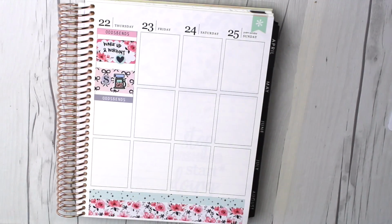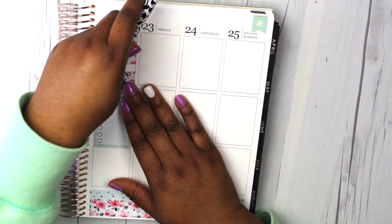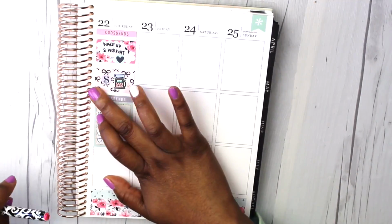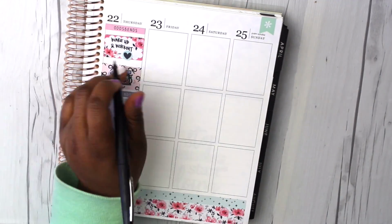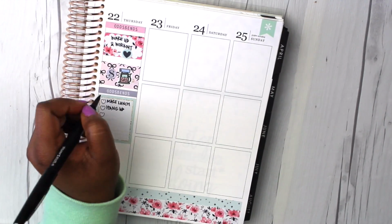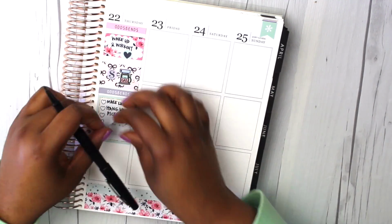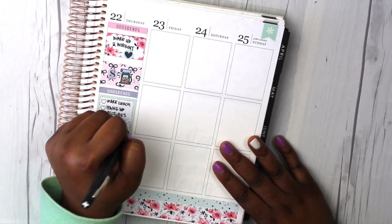But for Thursday, I put that I was going to wake up early and work out and also gas up. And I used a Once More with Love sticker for gas up, and I also used a $ symbol that came with that actual kit. And I put down an odds and ends header and another full box part checklist.